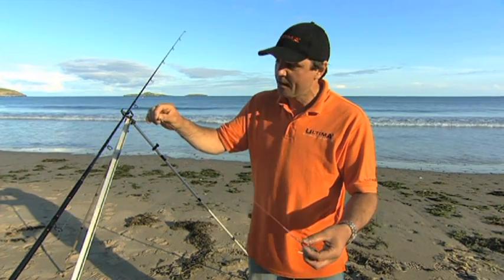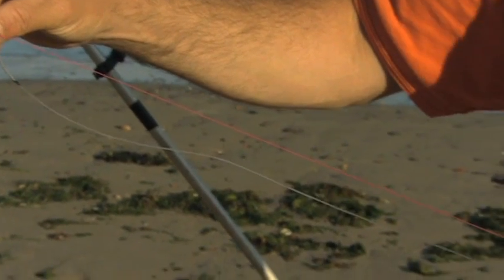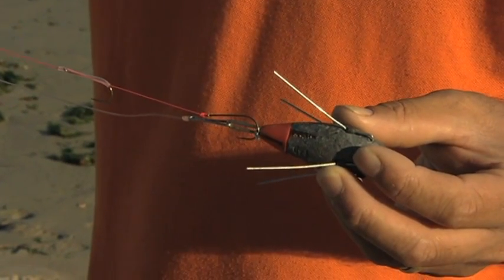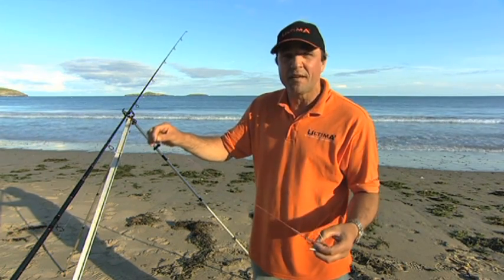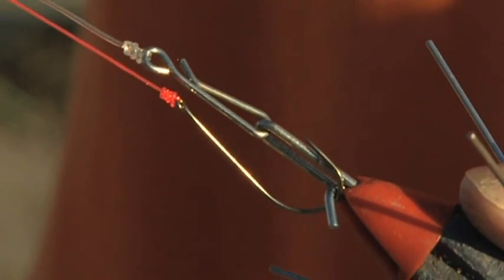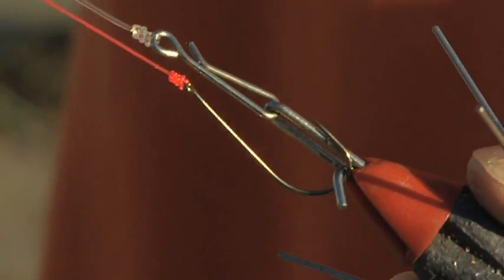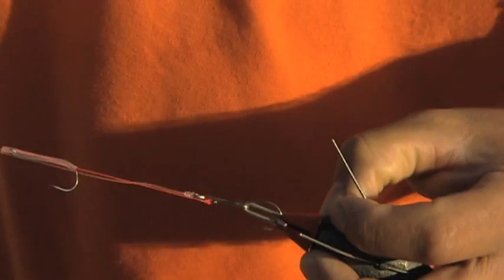This is a pennel rig, used throughout the country, beaches, piers. Excellent rig. Probably the most used rig everywhere. I like this rig for fishing long range, fishing for cod, whiting, bass.